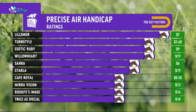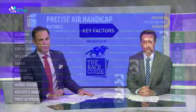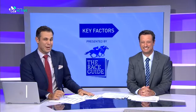$7 first up from a wide barrier. I'm going with the forgive runs. Exotic Ruby doesn't like a wet track. She can improve second up. And Willow Heart leads at Rosehill. Chris Waller, Tim Clark, $21. She has to firm. All right, beautiful. Okay, so Exotic Ruby there and Willow Heart, so some nice value there in race number 5.